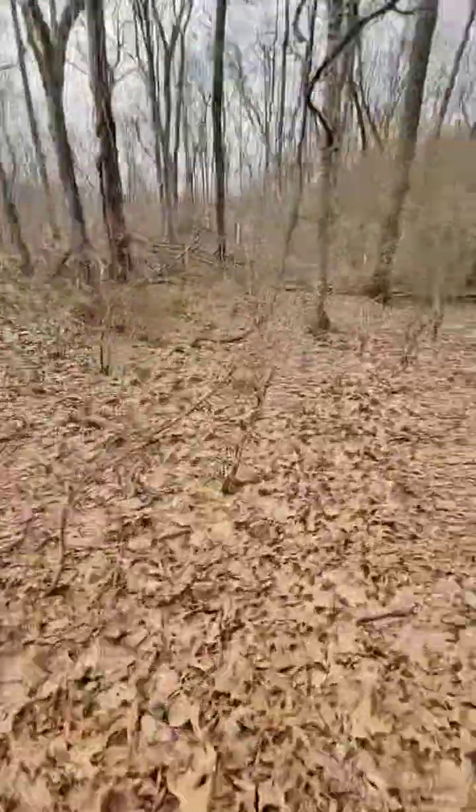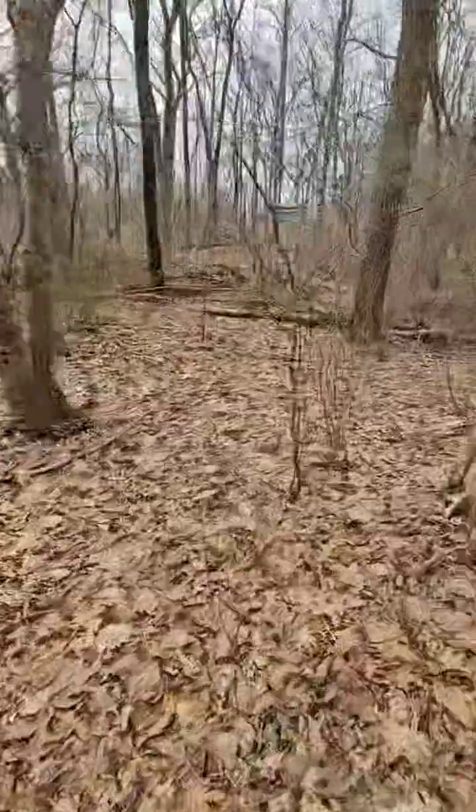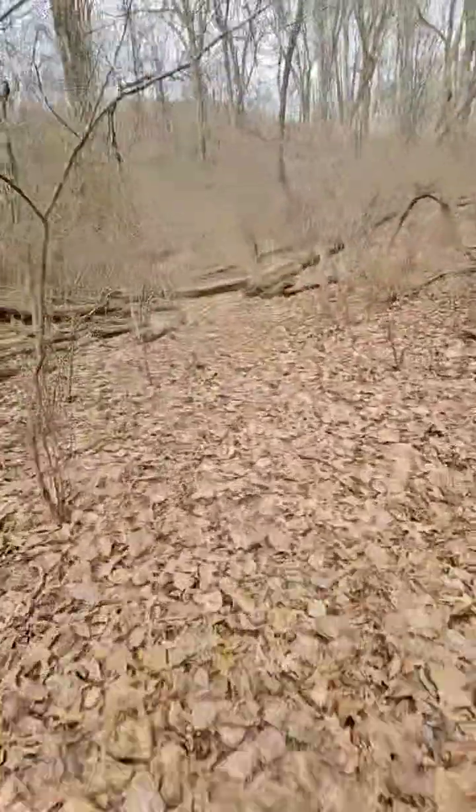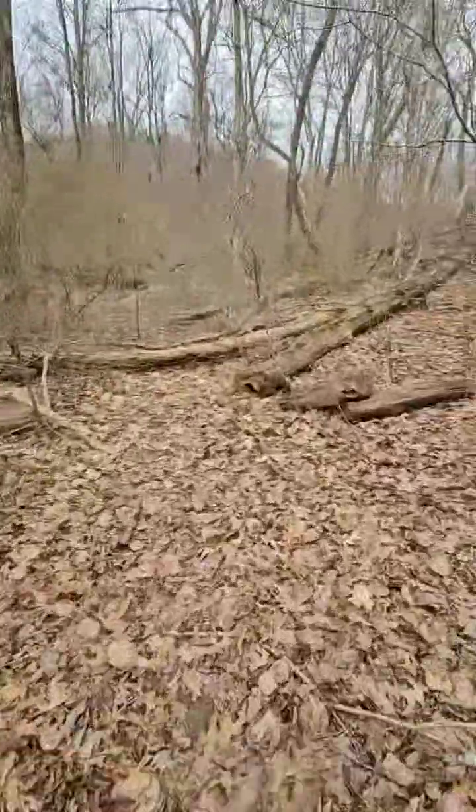All right. And this is like another trail, but they dug this out years ago. These are all artifacts here. There were so many artifacts. When I first walked in here, I almost crapped my pants.